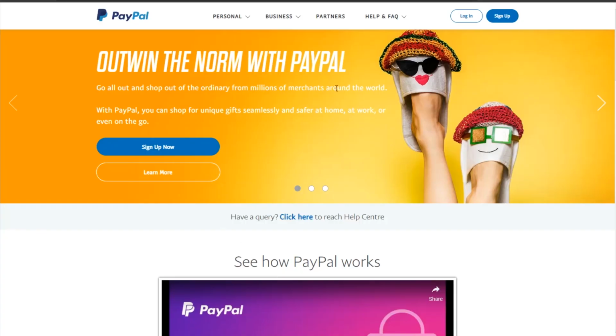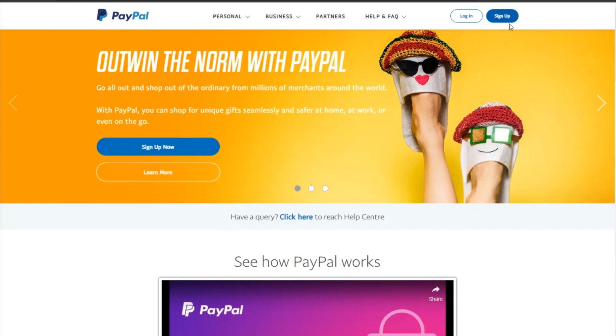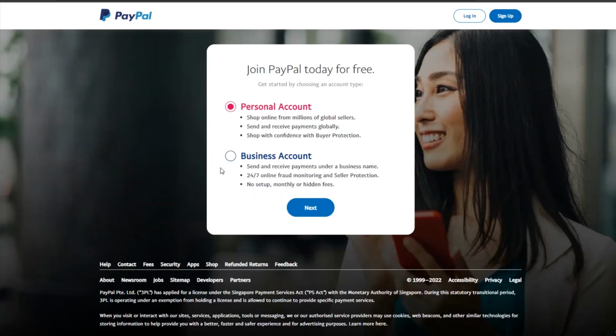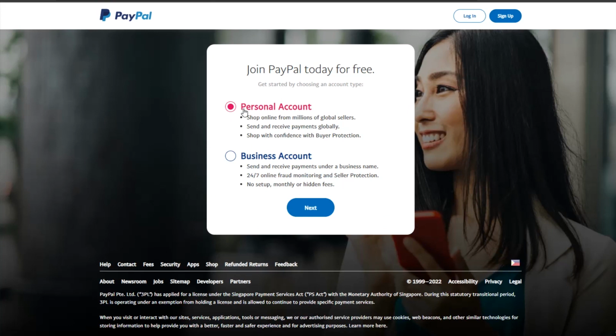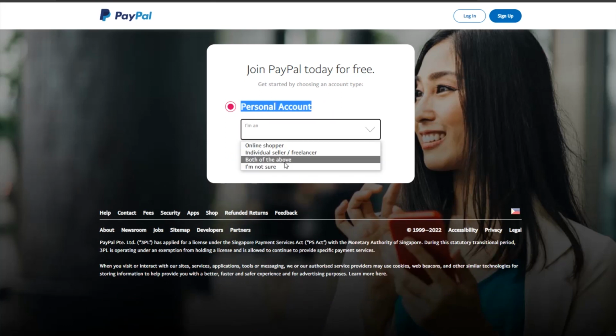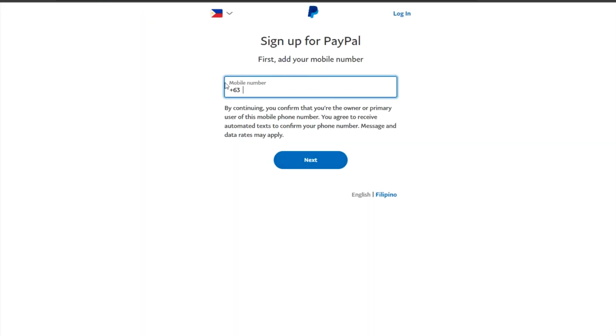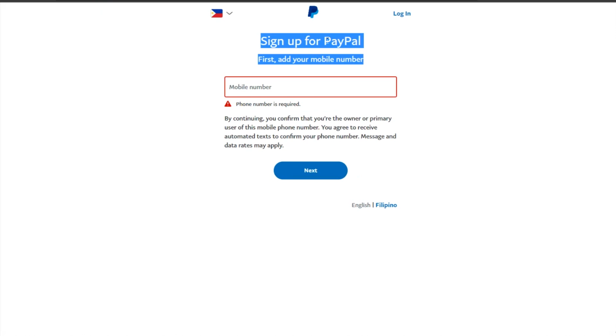For you to get paid, log in to your PayPal account, and if you don't have it yet, I will teach you how to create a free PayPal account. Simply click the sign up button right here to be taken to this web page where you may sign up for a free PayPal account. Choose a personal account and then click the next button to complete a very simple form to sign up for a free PayPal account. Once you've set up your free PayPal account, you can now begin receiving money into your PayPal account.